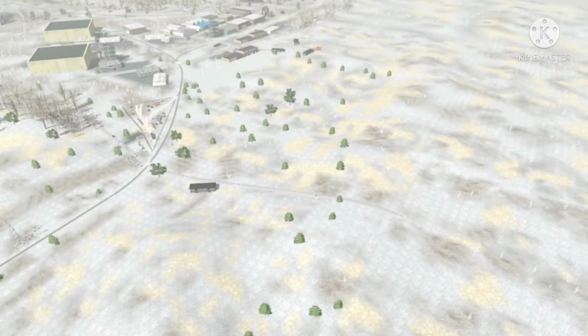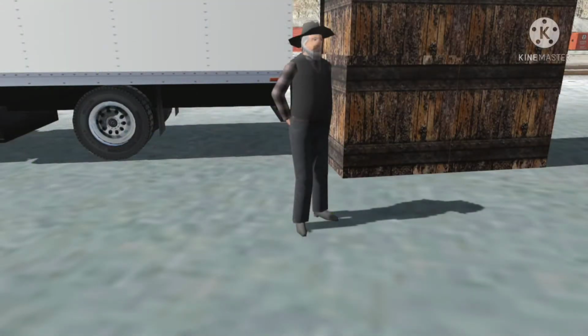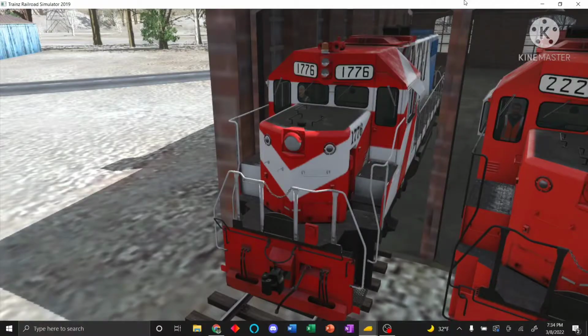It's getting warmer on the Grand Trunk Western Holly subdivision, while Mr. Harrison has arrived at the Pontiac Roundhouse with a rather large and special package to show the locomotives. Well, Benjins, I got some big news for y'all. Yeah, what is it? And does it have to do with that giant crate next to you?